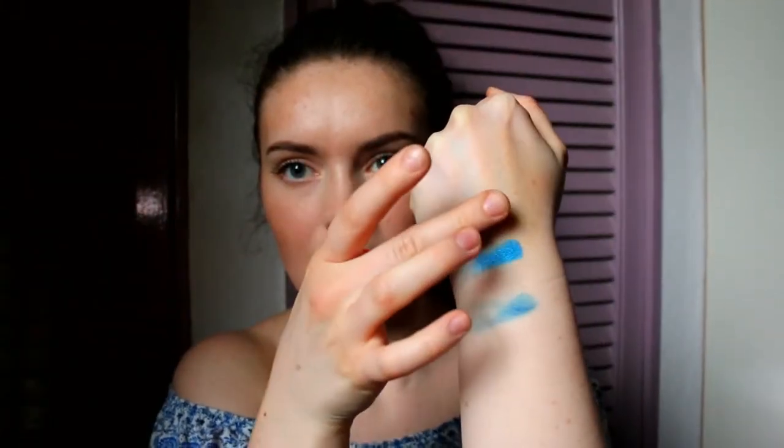I will say the shimmers are definitely a lot more pigmented than the mattes, but I find the mattes build up really nicely. Like I said, I've done a couple of tutorials using this palette, so you would have seen that anyway on there. So the mattes with a fluffy brush work much better than using a flat brush and swiping like I just did there, but the shimmers are really beautiful, as you can see.